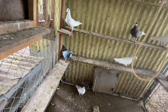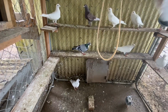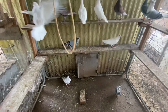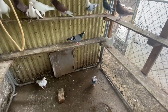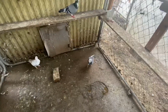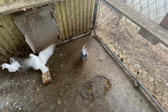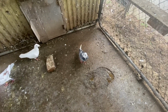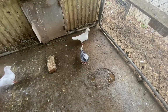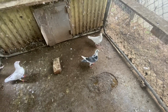I also have this little guy here. He's one of the parents of my top racer last year for young birds. And the female is actually inside. I'll show you that here in a minute. And this is the other guy. He's got a bummed up wing. Nobody wanted him, so I took him. But he's been a really good racer. He's got a lot of wins on him. And so far he's been an excellent breeder. He takes care of his young really well.